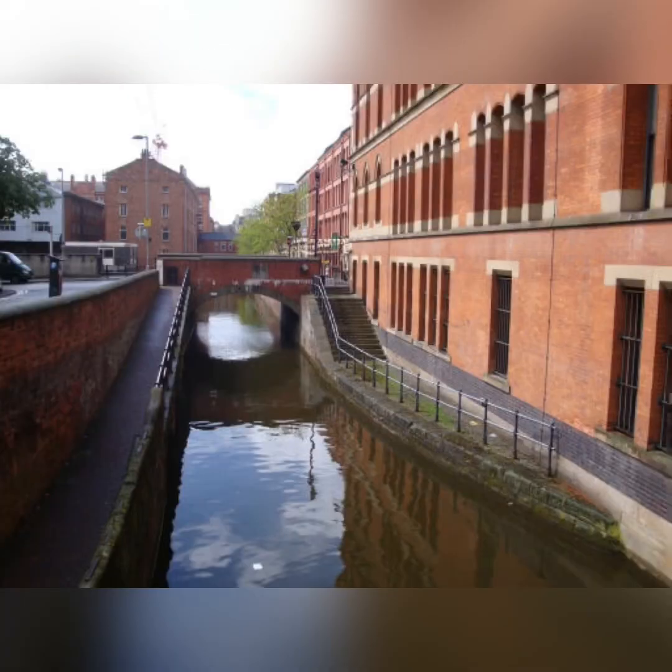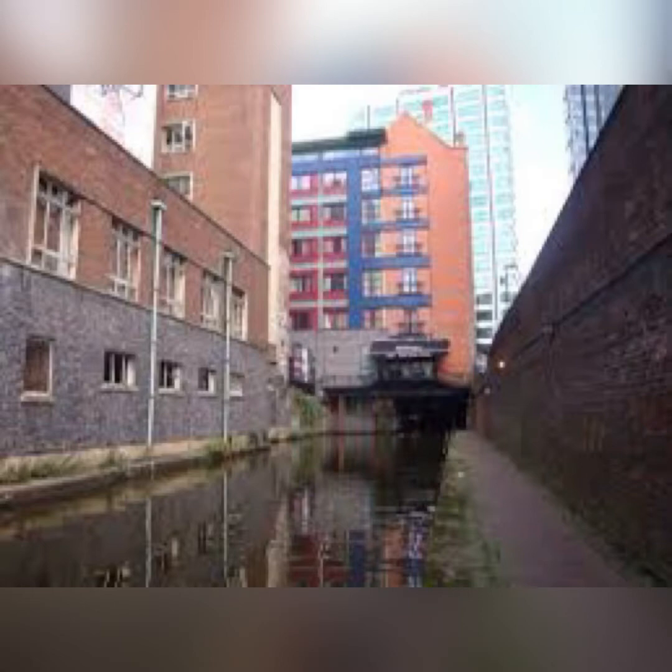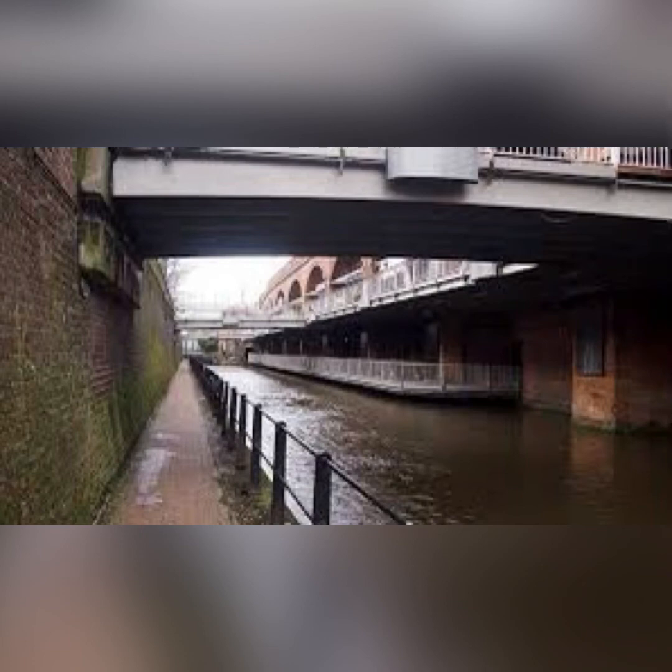The Rochdale Nine is a 1.5 mile stretch through Manchester city centre with 9 difficult locks on it, which links Bridgewater Canal with the Rochdale Canal. The best bits were Duke's Lock at the beginning and Canal Street with all its colourful paraphernalia.